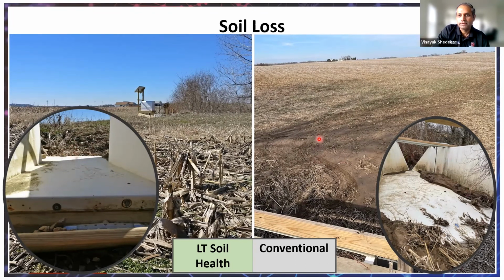And look at the other field. This is the approach section where the water kind of concentrates and goes into that flume in the conventional field. And essentially, every time we go out there after these events, we see this evidence, a couple inches of soil just accumulated in that flume. I shouldn't say a lot of good qualities, it's a lot of good topsoil that this field is losing.